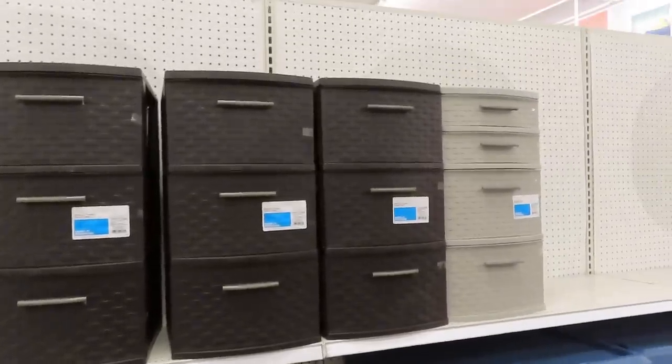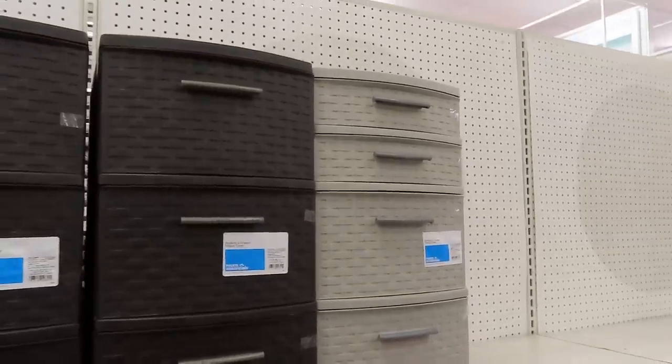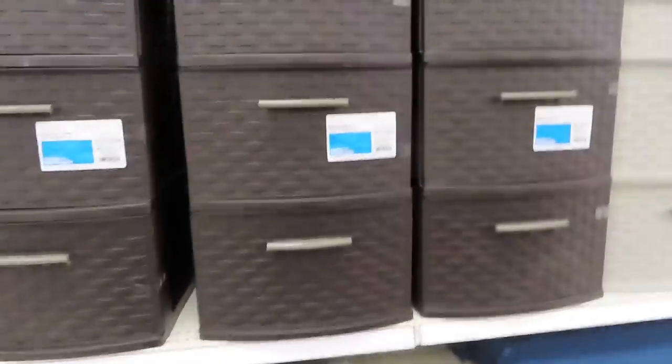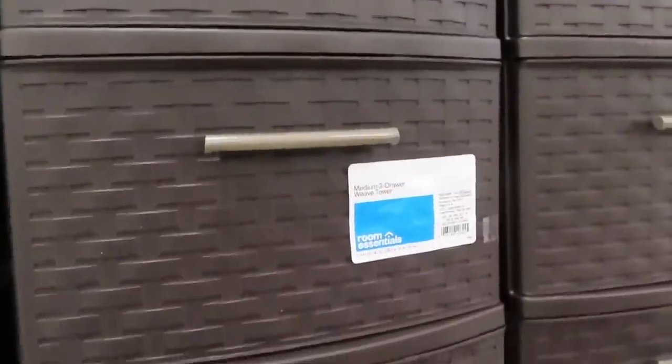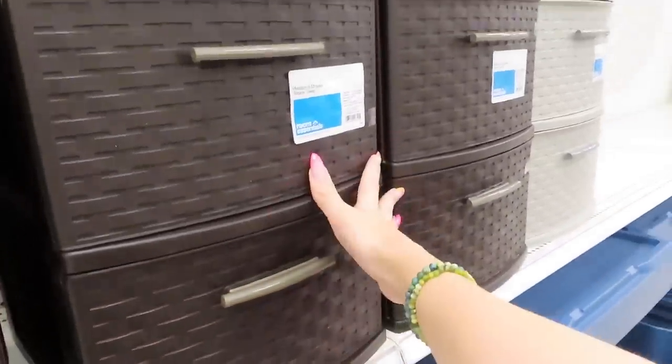All right, here are the options at this Target. I like the gray one, but the two drawers again are too small. So maybe I'll get two of these three drawer ones. I just don't really like this design, but they'll hold a lot of stuff, so I guess I'll get two of these.